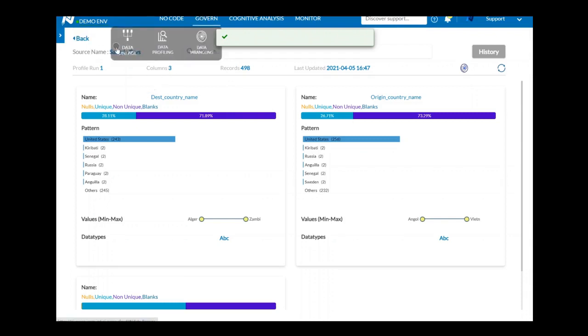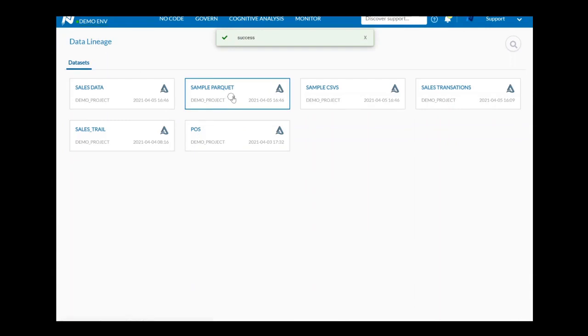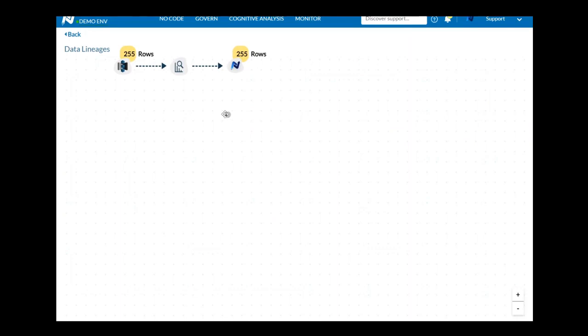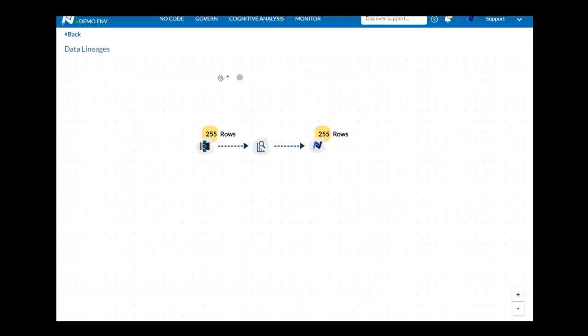We also have the data lineage that gives me a clear understanding of how things went through. We picked up 255 records from the source, did the data profiling, and loaded the data, or made the data available in the AI search platform. This is one of the beautiful features, one of my favorites, to be honest. I'm going to be talking in more detail about the data lineage at the very end of all the product features demo that we are going to be completing.